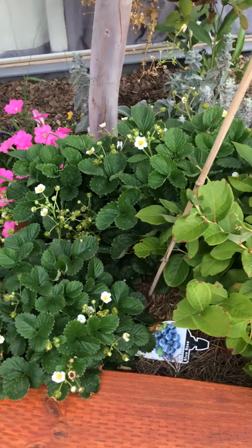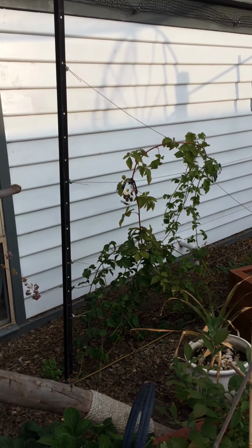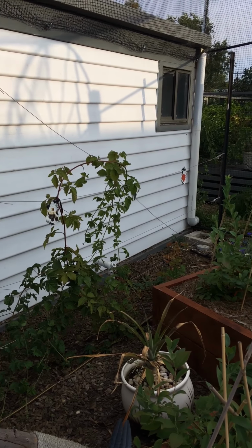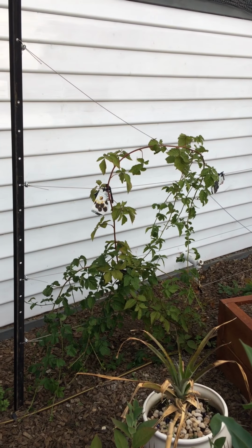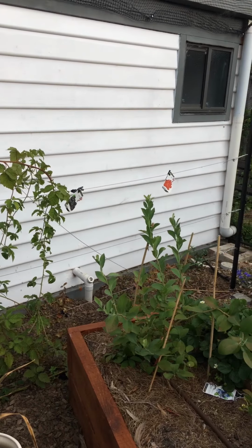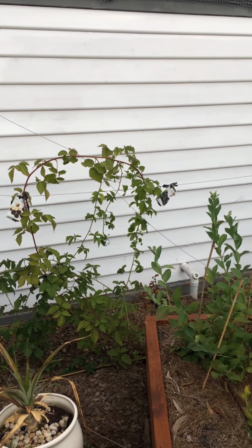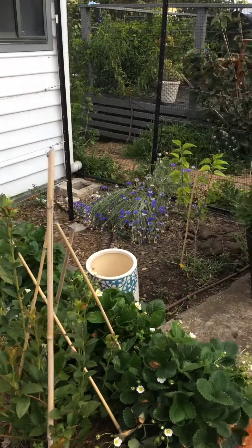We've also got some little strawberries growing along around here, and then up the back here, this will eventually be a kind of berry wall. At the moment, one of the wires has fallen down. It's looking a little bit sad. But we've got thornless young berries, blackberries and loganberries planted along here. They probably need a little bit of compost or something. They're looking a little bit sad, but that's okay.